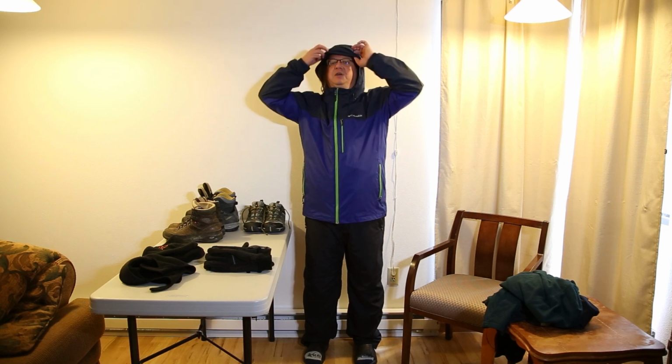My jacket has zippered pockets, so it's important to have those so that you don't lose your important items like your keys. It's also got a hood, so that helps protect me, keep my head a little bit warmer, and if it's raining, it keeps the rain off my head.